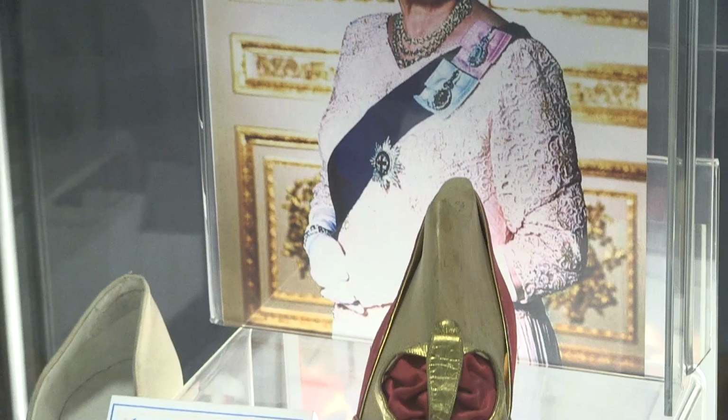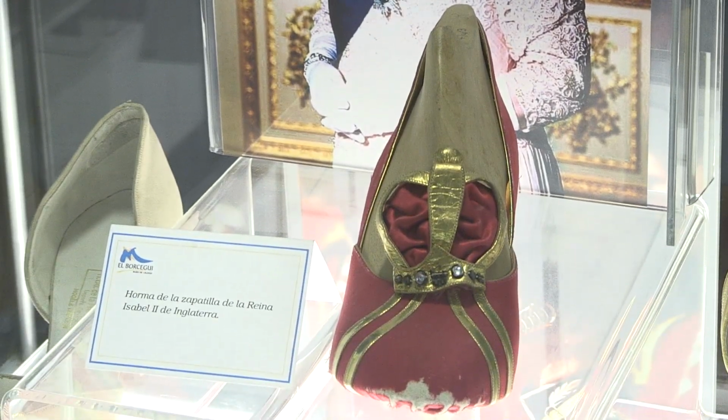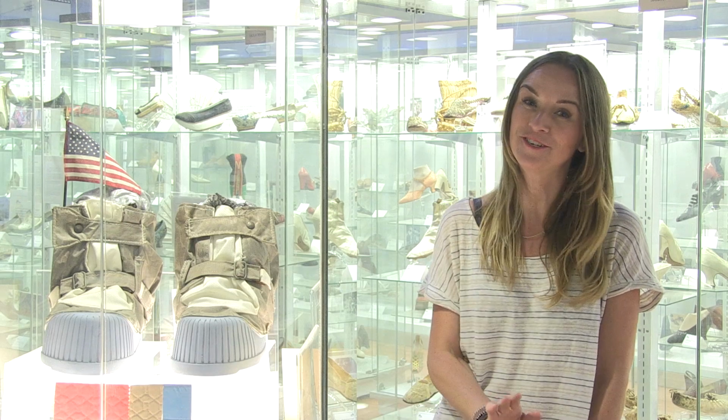You'll also find the likes of Neil Armstrong's moon boots when he was on the Apollo 11 mission. You'll find Queen Elizabeth II's shoes. So a bit of a random off the beaten track. You won't find it in any of the tour guides, but I still think it's a really good option if you're traveling and you have a spare half hour and you happen to be in downtown Mexico City.